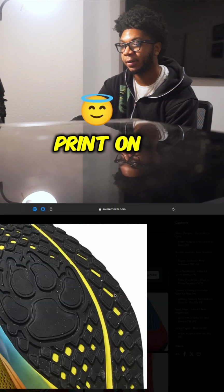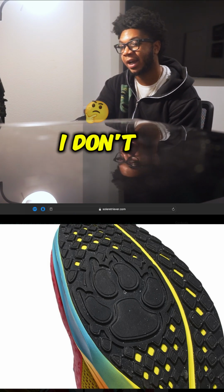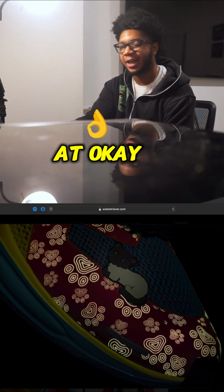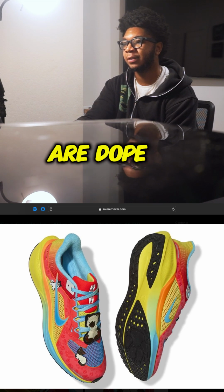We got the paw print on the sole. That's fire. So this is how you can make your own paw print every time. That's actually super fire. And this is the glow in the dark. Okay, hey. And then March 4th. That's fire. Yeah. These are dope.